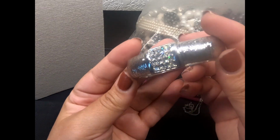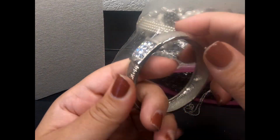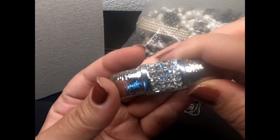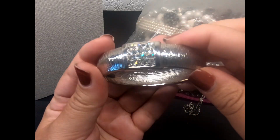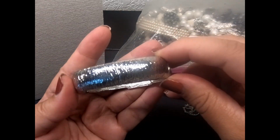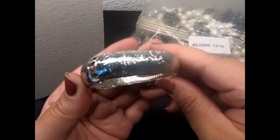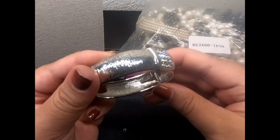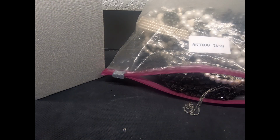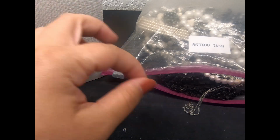Okay, and we have a bracelet. It's got some rhinestones here. It is a clamper style bracelet, silver tone. This doesn't look super old, it looks kind of newer. I'm just checking for any sort of signature in there. I don't see anything. Yeah, so that looks to be an unsigned piece.